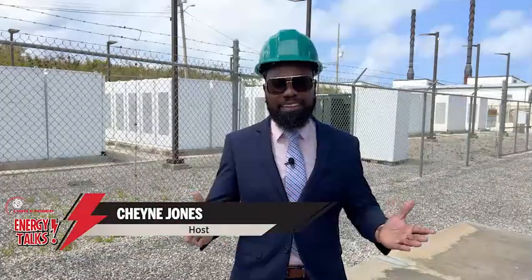Welcome to the Lighting Power Plant at Trenton St. Lucie, the most northerly parish of Barbados. Up here, it is nice and breezy and there's clean air. I'm standing in front of the 5 megawatt battery storage facility, but that's just one of the renewable energy innovations that is on this site.